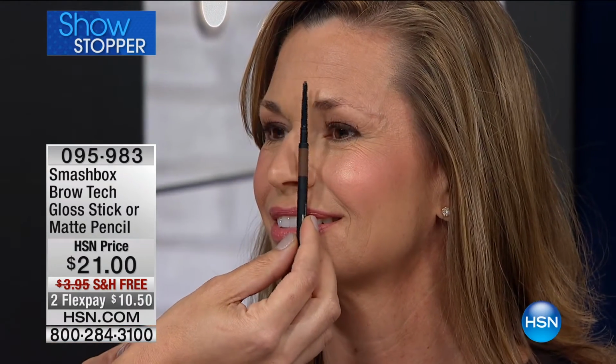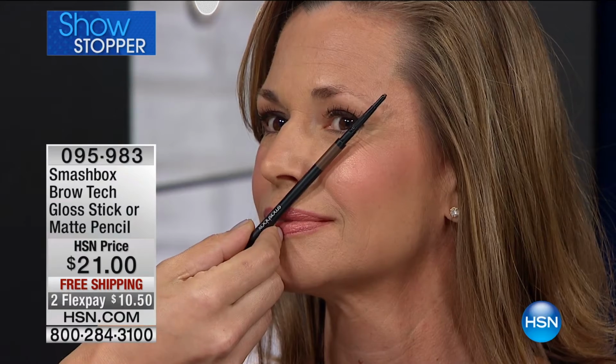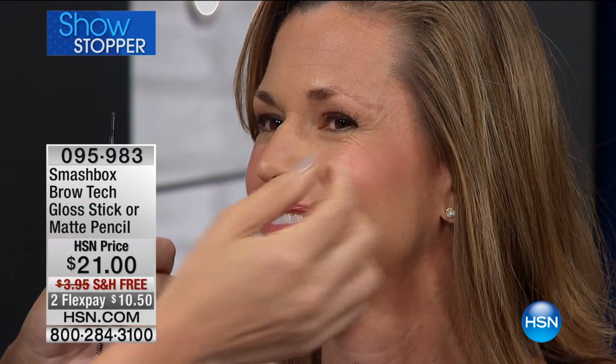So if you look at Carrie, this is how we're gonna start a brow application. Carrie's gonna wear the brunette, and I'm gonna start at the side of the nose into the inner corner of the eye. That's where you start your brow. Then just angle to the outer corner of the eye, that's where you end your brow. Now if you look right here, she's got a lot of nice hair right there, but she's missing, like most of us, here. So look what we're gonna do.